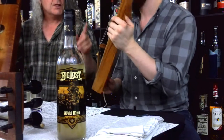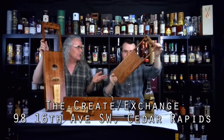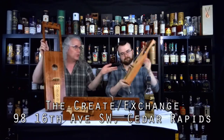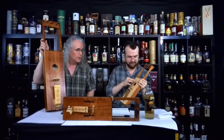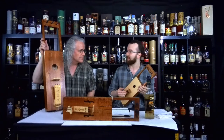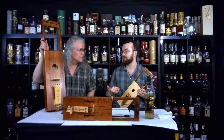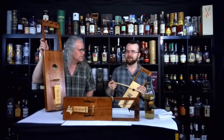The interesting thing about this one is we went down to the Craft Exchange and got a bunch of scrap wood, and we put it together out of just scraps and it turned out to be a really nice little instrument. Once again, the string ordering isn't quite right because I've strung it like a guitar and I don't think you're supposed to do it like that. But we're just learning. We're still learning, and it's a process.